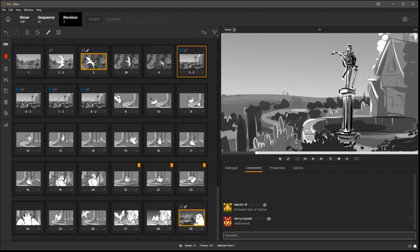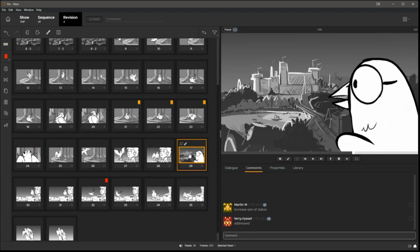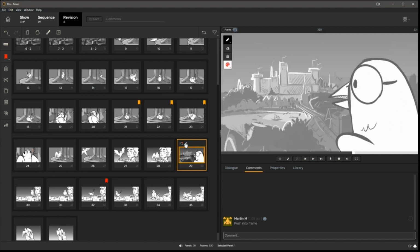Okay, so let's move on to panel 29. And for this, we have a comment saying push into frame, and let's get that annotation on. This is pretty straightforward, so let's go ahead and make the change. Let's double click on it. It's going to open it up automatically in Photoshop.